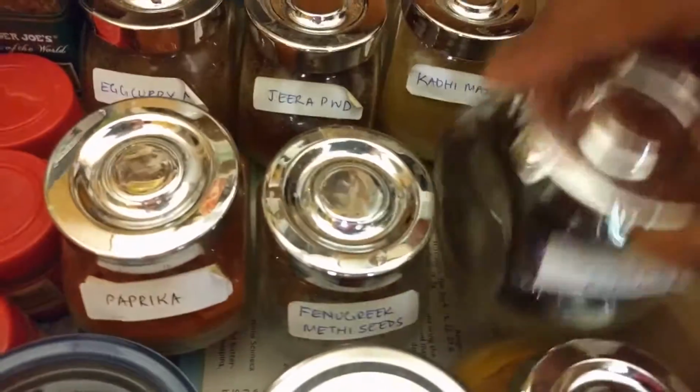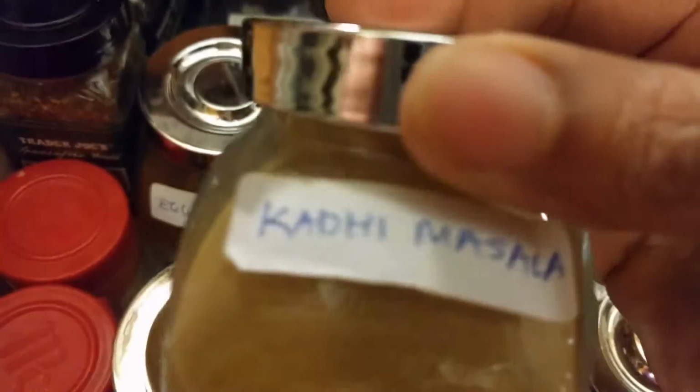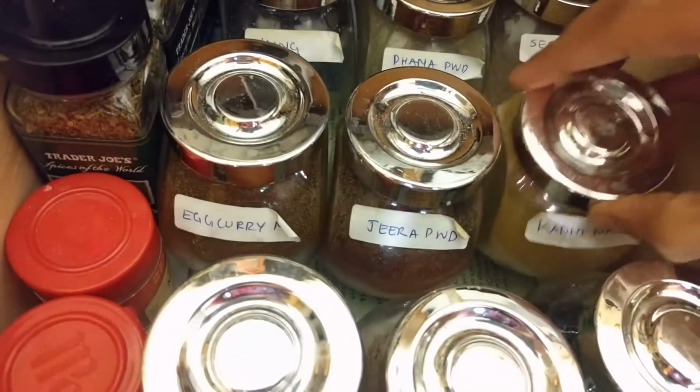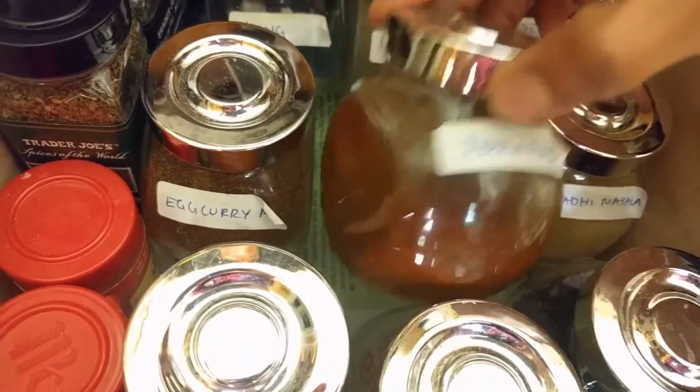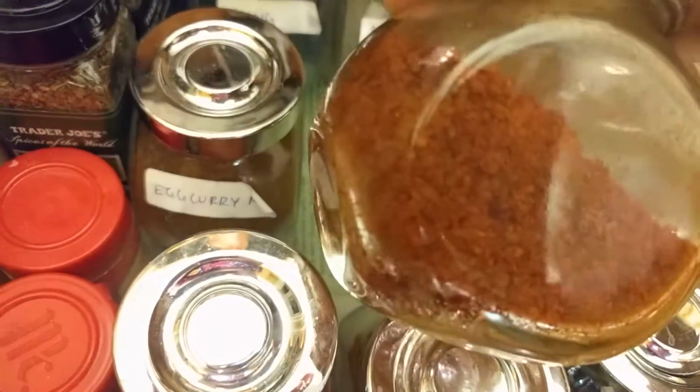Continuing on, here I have whole cloves. So again, like I said, backups. And here are some more ready-made masalas. Curry masala, which is yogurt based curry. This is egg curry masala.